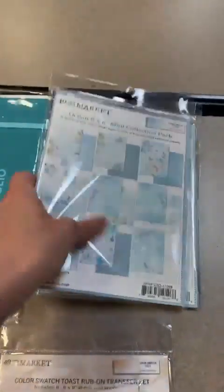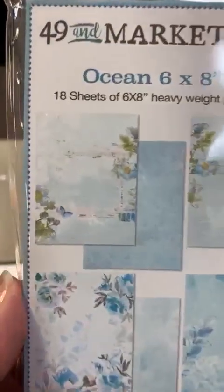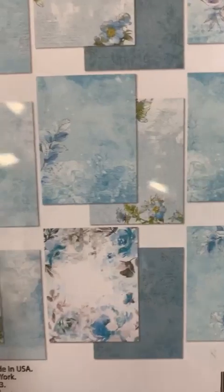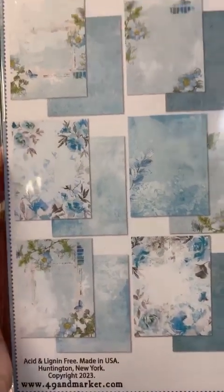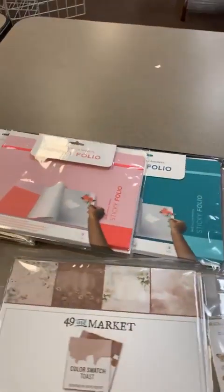Then for Ocean, Ocean is one of the brand new color swatches. It's this beautiful blue color. This is the 6x8. We have, I think, pretty much everything else in stock, but we were out of the 6x8.